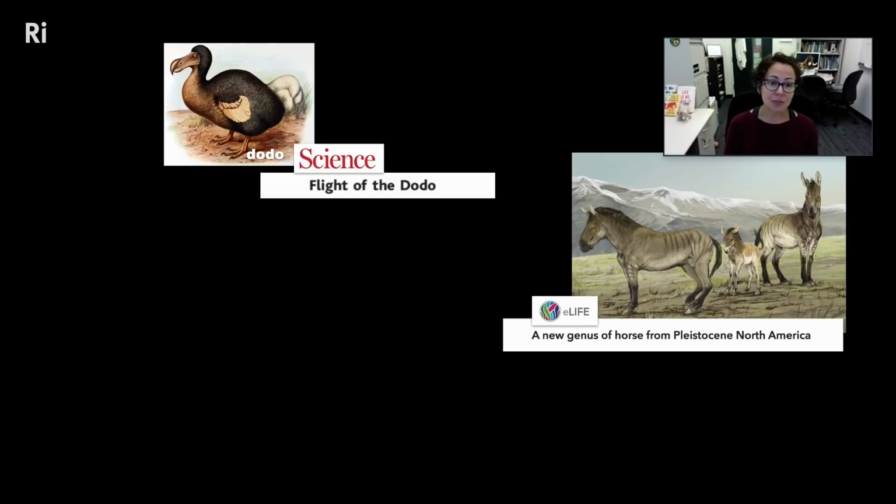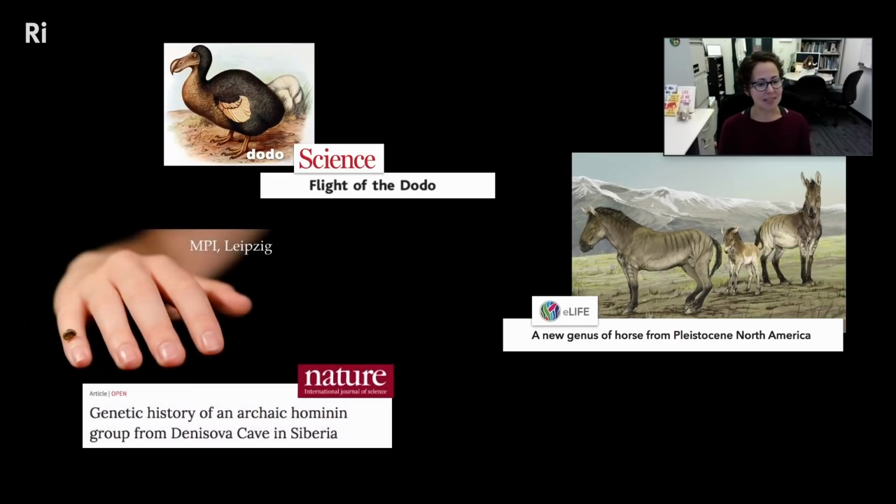And of course, the most famous discovery probably to date with ancient DNA was made when the team of researchers in Leipzig in Germany, the Max Planck Institute, got DNA from that little tiny pinky bone that you see there on the hand, and were able to show that it belonged to a lineage of humans, or human-like people that we didn't even know existed. And these people have been called the Denisovans, after the Denisova cave where this particular remain was found.